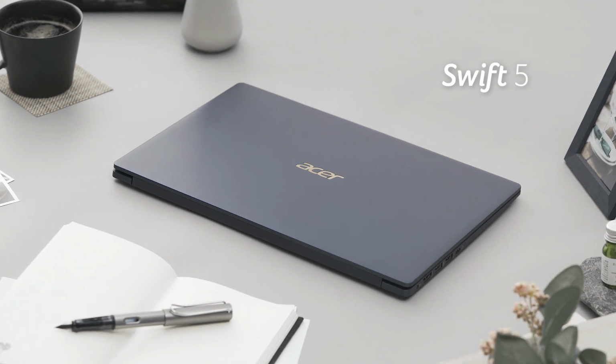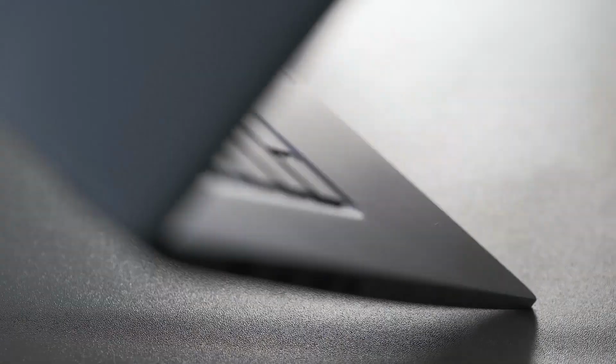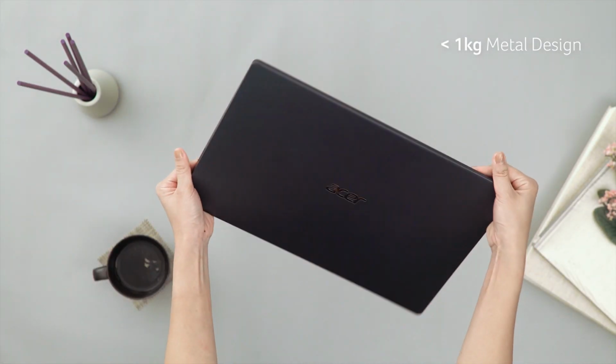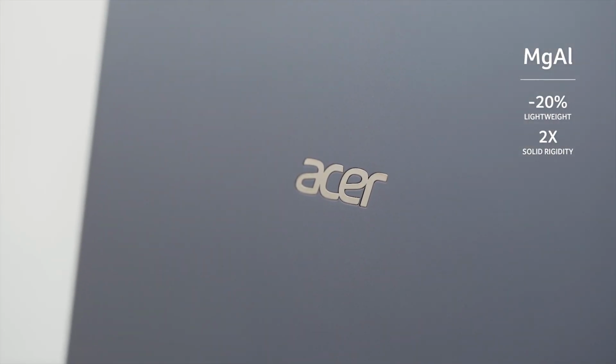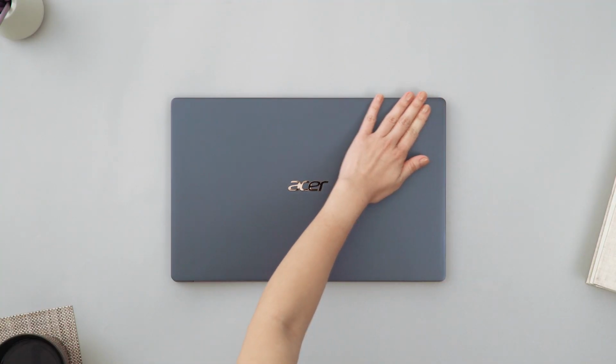Acer's Swift 5 is ideal for an on-the-go lifestyle. It's so light you'll forget you're carrying it. This 15.6-inch laptop is packed with great features and weighs under 1 kilogram. The Swift 5 is made with lighter yet stronger materials, magnesium aluminum and magnesium lithium alloys.